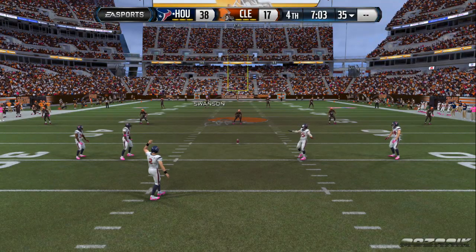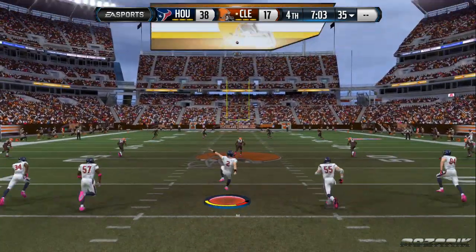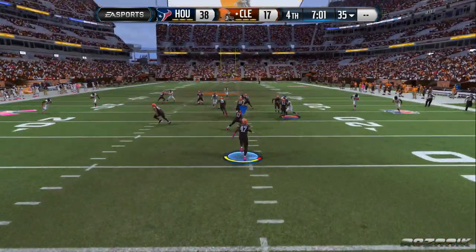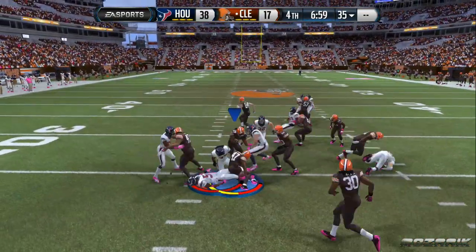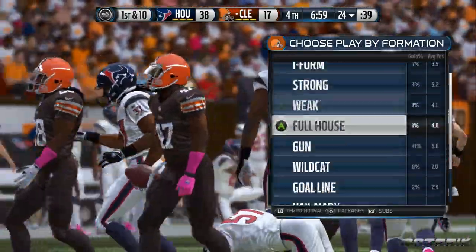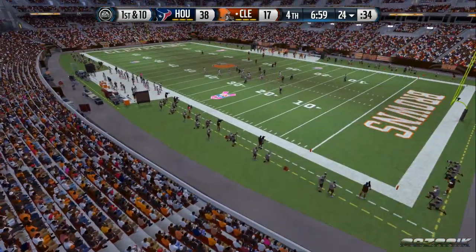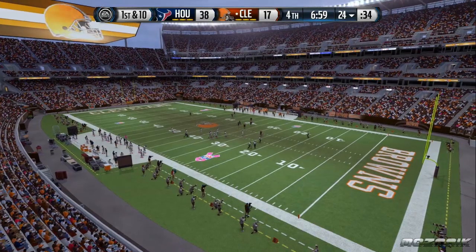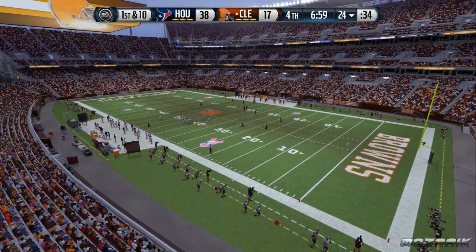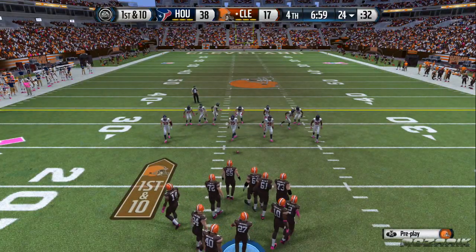Texans getting ready to kick it away. He'll take it from the one. Gets out past the 20 and brought down at the 24. The Browns are set for their next possession.